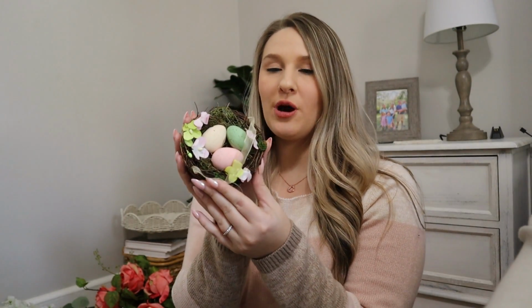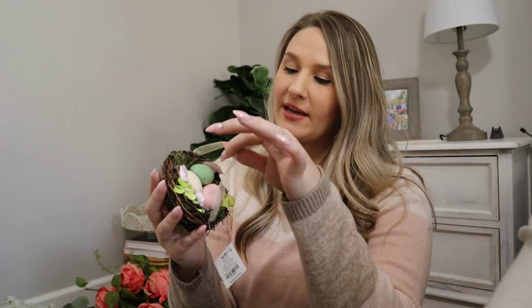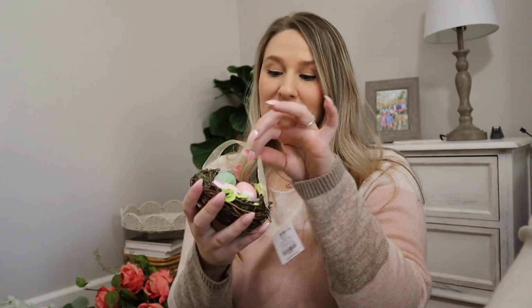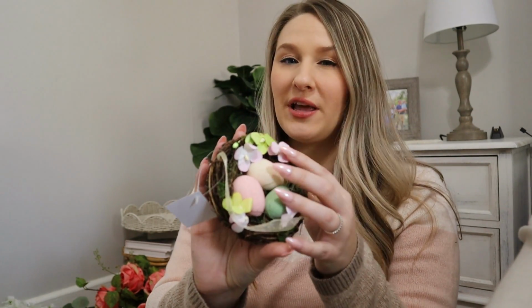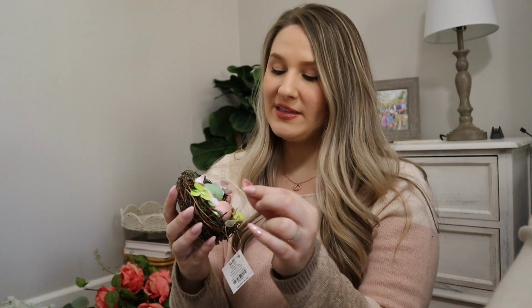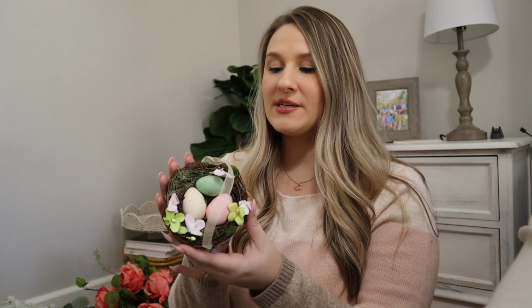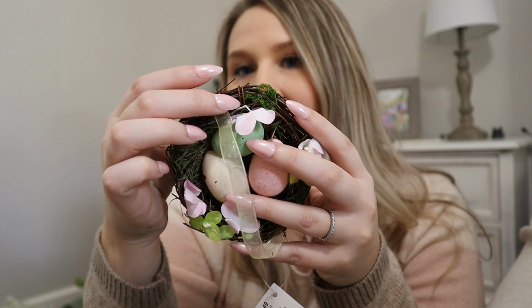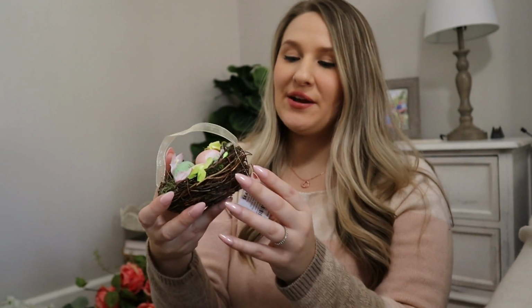Next up from Hobby Lobby is this little bird's nest, and it has little robin eggs in it. It does have a little handle. The only thing I don't like about this is this little ribbon string on it and these flowers, because they don't look like realistic flowers. They just look very fake and unrealistic, and I just don't like them. So I'm going to attempt to just pop off these flowers and pop this off and just have the robin eggs in the nest. And I think that will look so much cuter. It also has the little moss grass on the sides, and I just think it is so cute. But I'm definitely going to pry off those flowers because I do not like those.